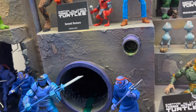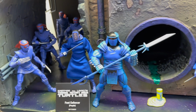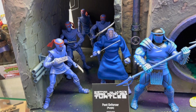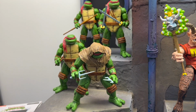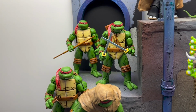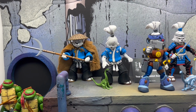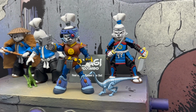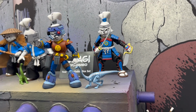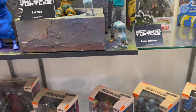Great contrast in these colors. These are the new Foot Enforcers that are coming out very soon. Probably now, if they're not already. And an assortment of other turtles as well here. And everyone's favorite from the comments I've seen on Comic-Con was the Year of the Rabbit box, featuring the different Usagis. Or Yosagis, I'm sorry. It's a Usagi. It's a difficult morning here.